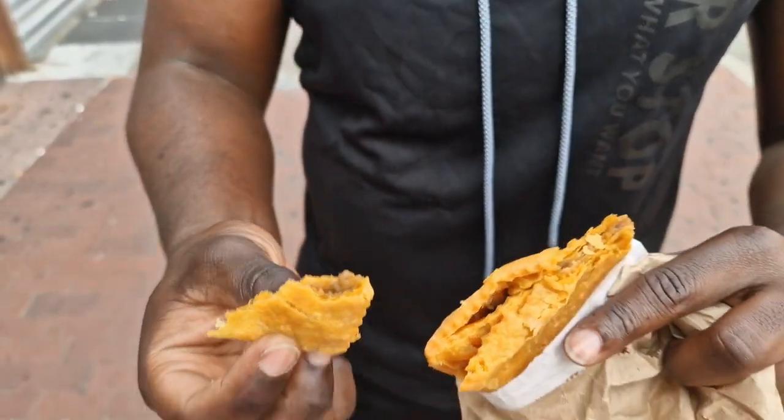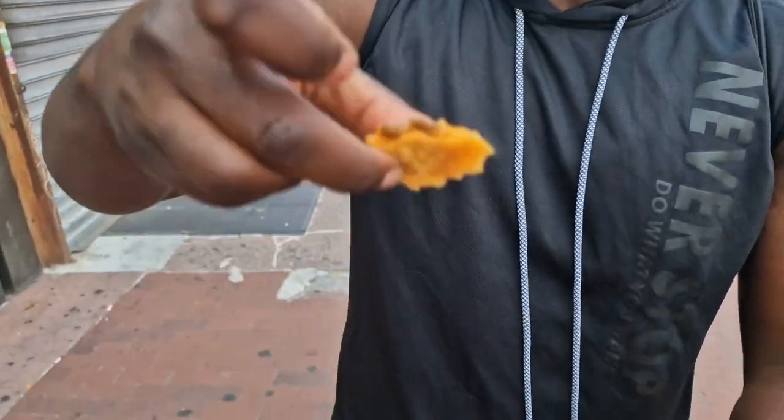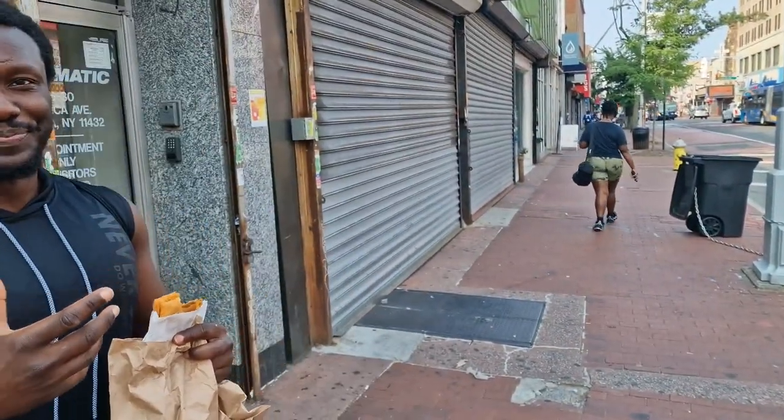Is it lentils? Wait, I mean, this is what you have to find. Alright, it's not bad. It's very flaky. It's not bad. Hopefully, you can hear me with all this noise. But that was a very unique taste.